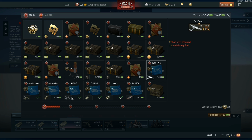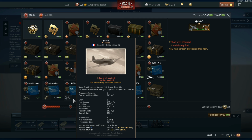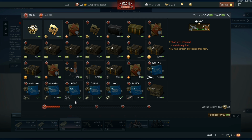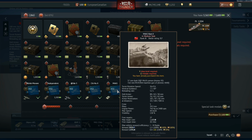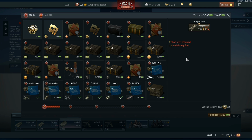Then, of course, number three is the Yak III, just because it gets much better research bonuses over the other machines in the game because of the fact that it's rank 3. Then number 4 is the Mörkö-Morane. The 1204 comes in at number 5. Number 6 is the M4A5, and then the Independent comes in at dead last, just because it's not really useful and it's more of a chill, let's just go shoot things tank.